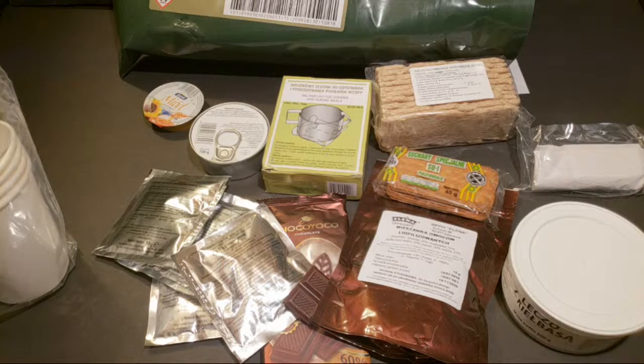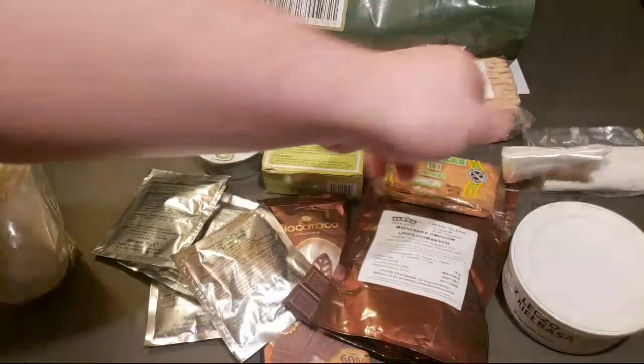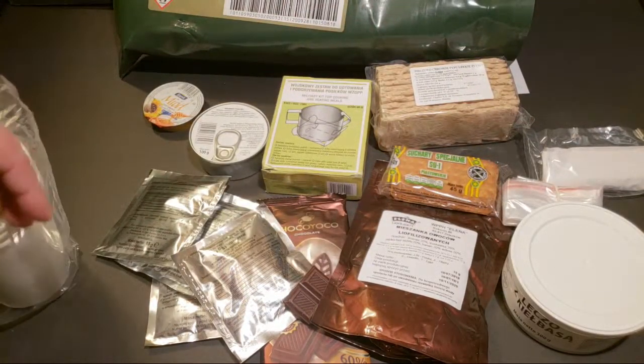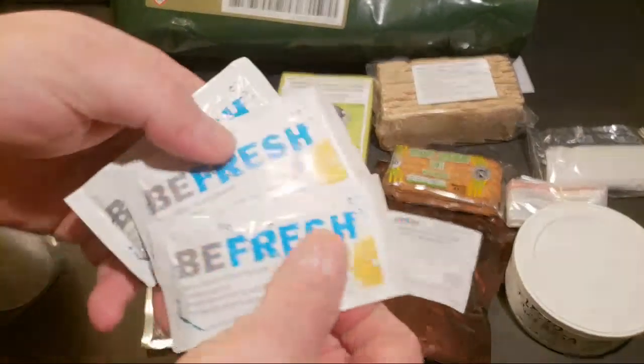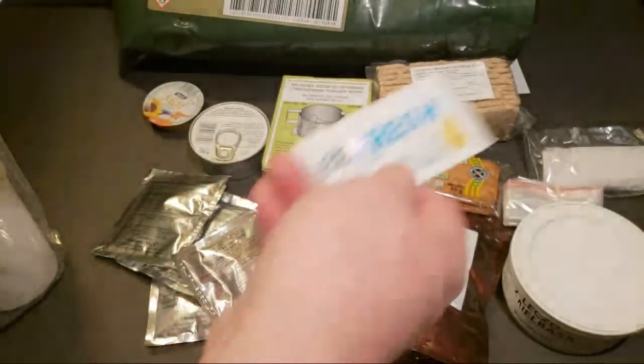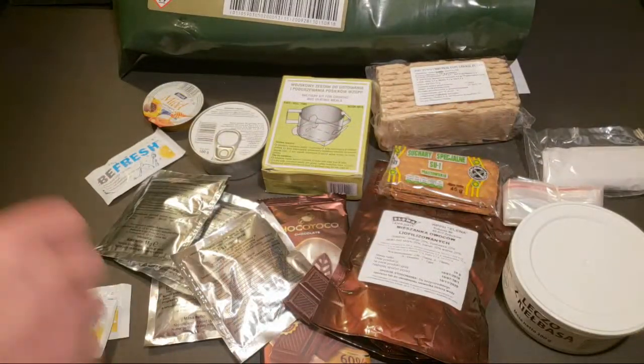No need for me to have that out there. We don't need that. Maybe I'd unwrap it and show it in a proper review or something, but there's not much point in it. I think everybody knows what a plastic bag looks like. Thumbs up if you agree. There's our Be Fresh wet naps, lemon scent. I will keep one of those out.